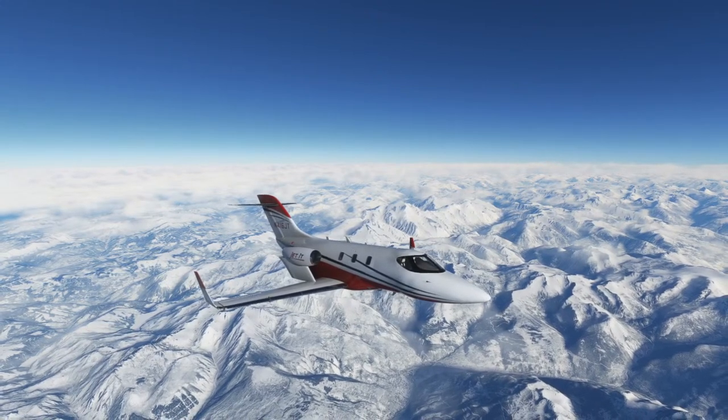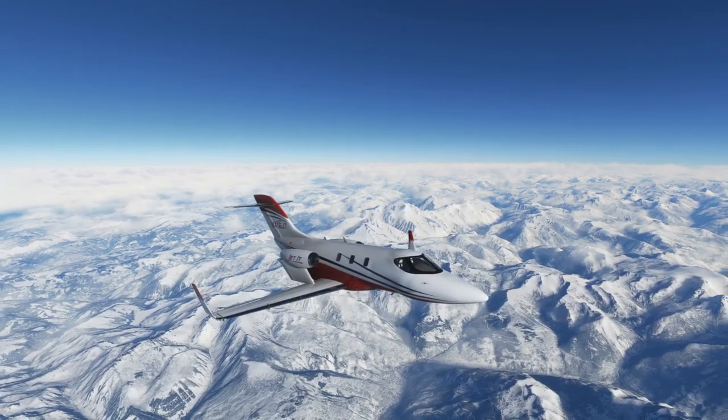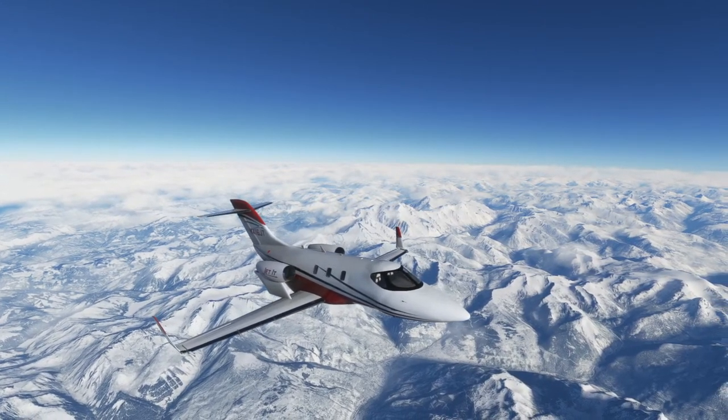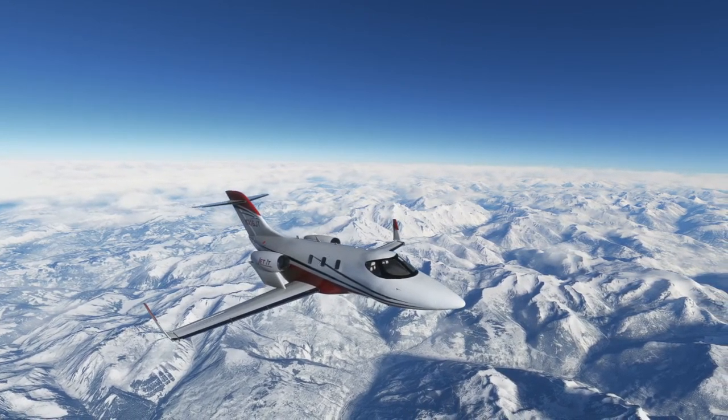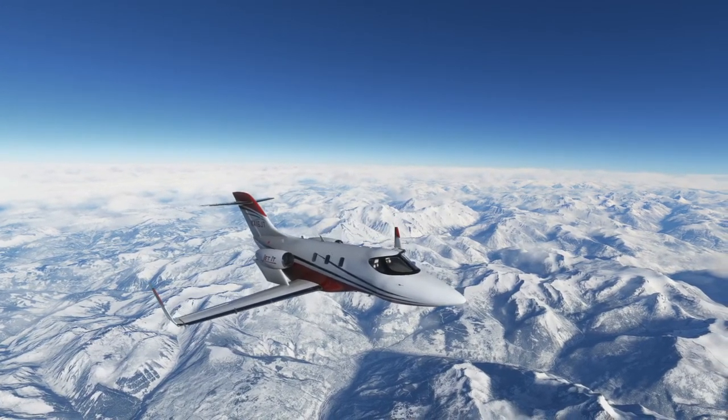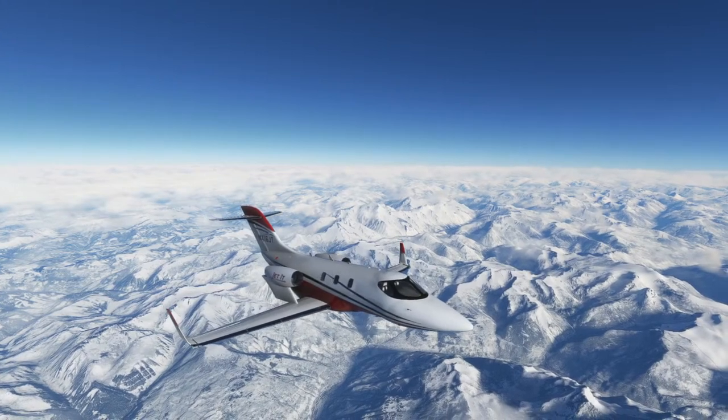So back to the chat, Delta is saying it's looking gorgeous even in motion. It actually does, it's really nice. So in motion it's looking even better than static ones.